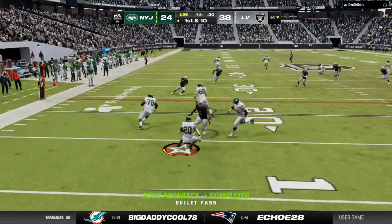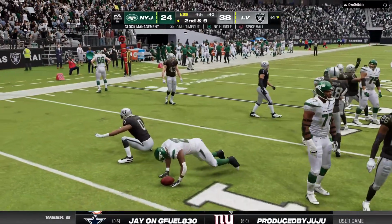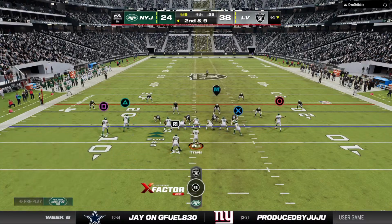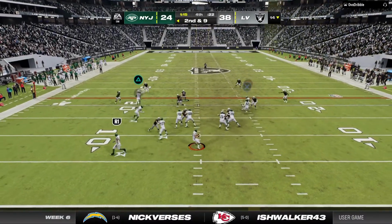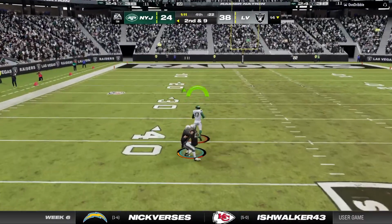They'll set up the screen for Hall. And he was able to shed 1 tackle but could not get away from there. They'll come up now, 2nd and 9. Looking to throw. Travis. Now a desperation throw deep downfield.